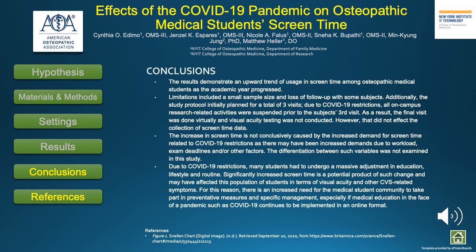the academic year progressed. Limitations included a small sample size and loss of follow-up with some subjects. Additionally, the study protocol initially planned for a total of 3 visits. Due to COVID-19 restrictions, all on-campus research-related activities were suspended prior to the subject's 3rd visit. As a result, the final visit was done virtually and visual acuity testing was not conducted. However, this did not affect the collection of screen time data.